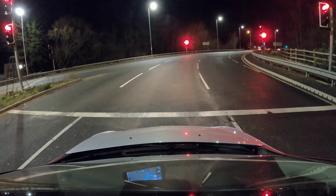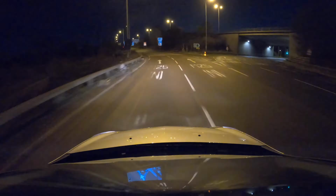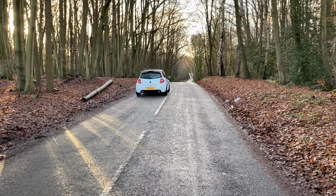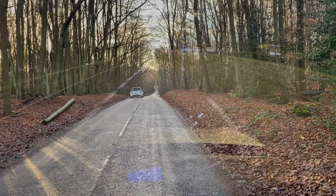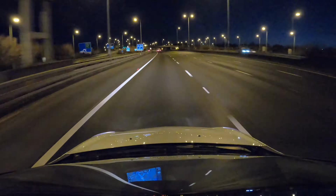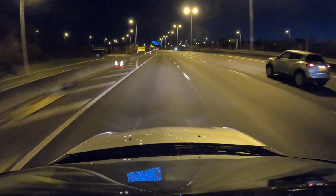So we knew from previous runs out when me and Matt had taken his white Clio 200 out that he wanted just a little bit more from it. Now the problem is, naturally aspirated tuning is no easy feat, especially compared to boosted applications. But we were confident that Andy would be able to work his magic.